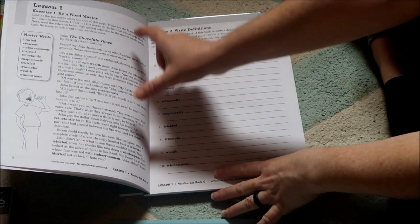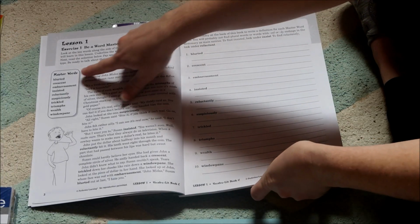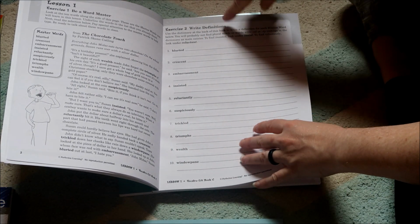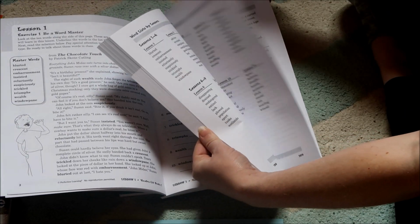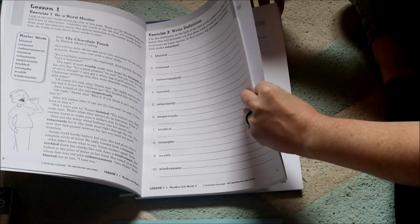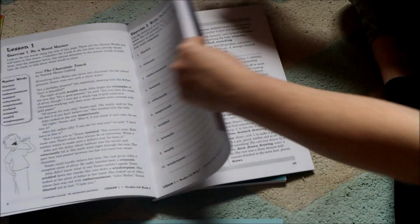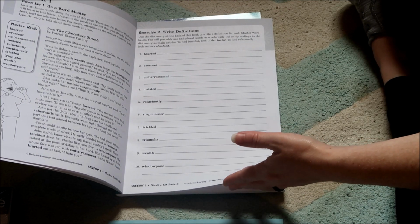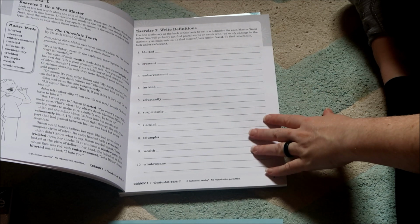They read an excerpt from the story, and then they have a word list over here. And then every day they have to go through and write the definitions, which I believe are all in the back of the book. So what I'm thinking I might do is pull out this dictionary in the back and staple it together, so she's not having to flip back and forth all the time, because I don't want to tear it apart. Last year I tore apart my books and put them in file folders, and I don't think I'm going to do that this year.